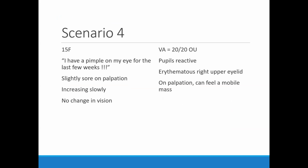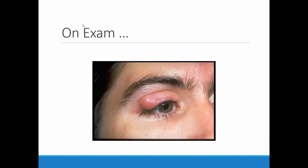It's not going too fast, I hope. They're pretty basic. There hasn't been a lot of discussion, but the more we go, the more complicated they'll get. So this one is a young patient, pimple on the eyelid, very sore, no change in vision. They might say that the vision is blurry sometimes. What do you guys think?